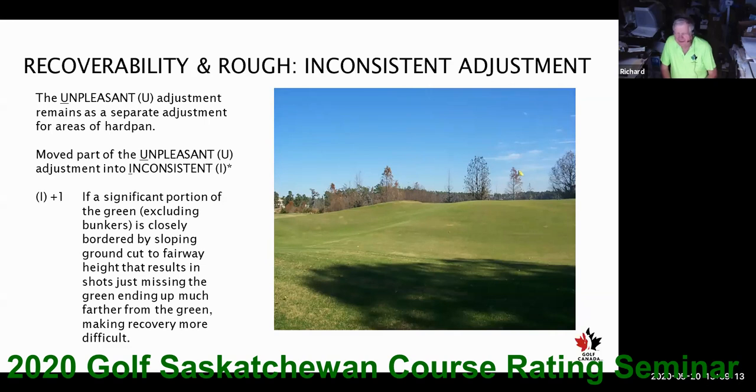So we still recognize those collection areas. It's just that instead of using a U+1, we use an I+1 to record them.